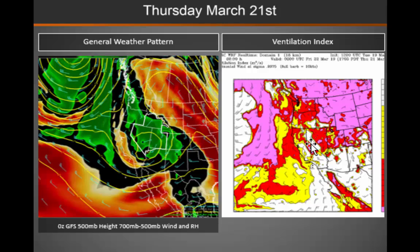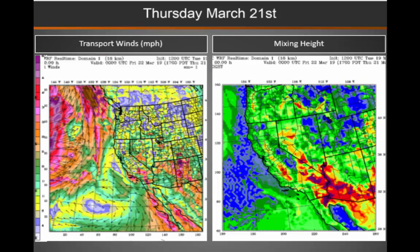Dispersion will remain quite poor across the region except where winds are a little breezier. If we look at the transport winds, you can see generally gusty winds only around 25 miles per hour or so in some of the higher terrain of Nevada and Utah, but generally moderate winds region-wide, with relatively low mixing heights in the east and a little bit higher as you move into the west.